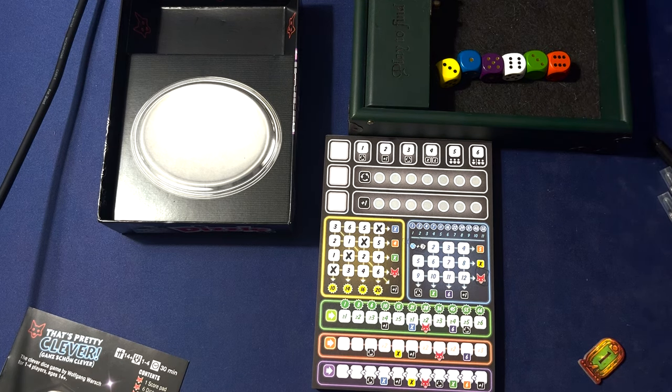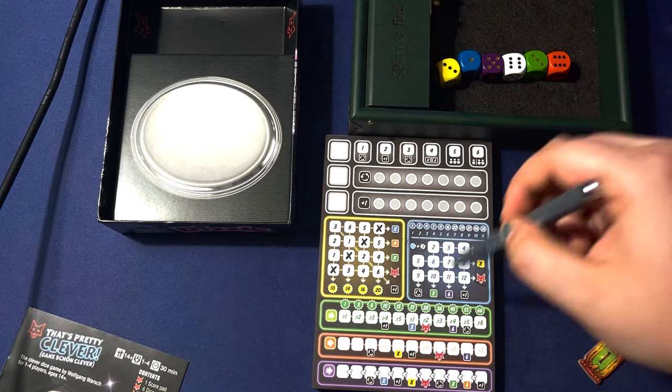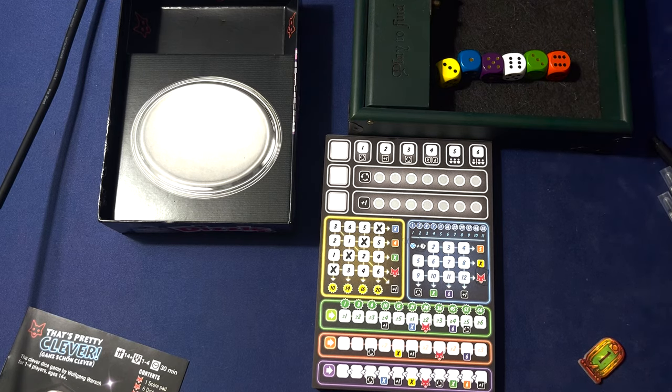By the way, I think I skipped this in the teach. The white die is wild. It can be any color you want. But if you take it for blue, you still have to add the blue value to it. There is no getting around that. Don't even try.